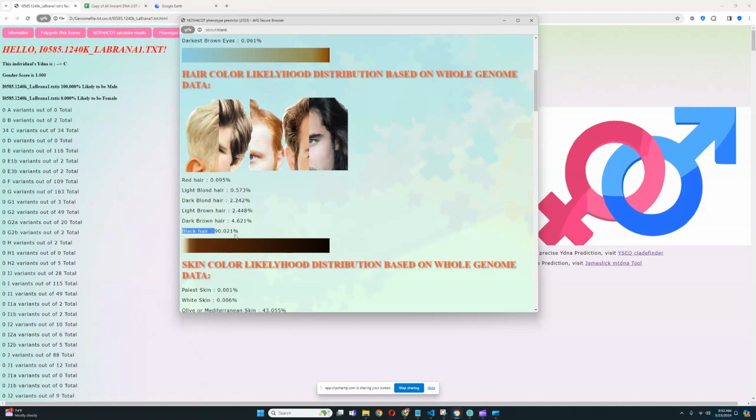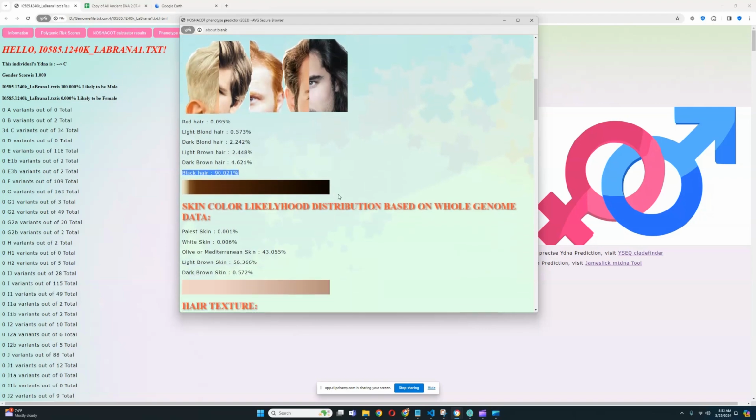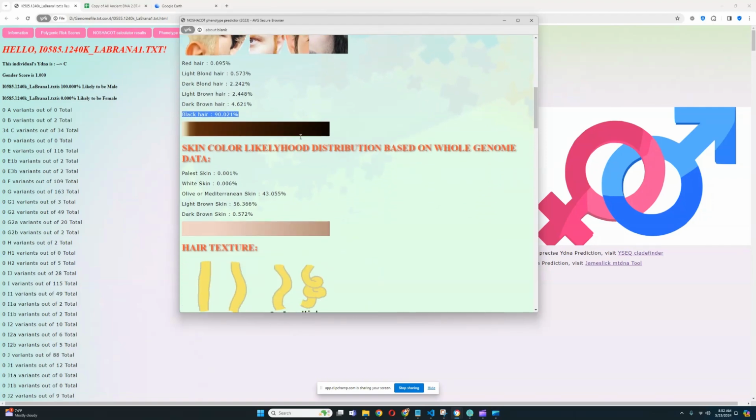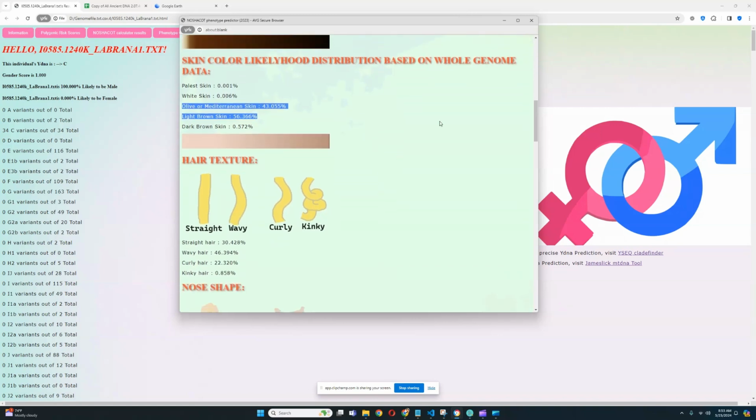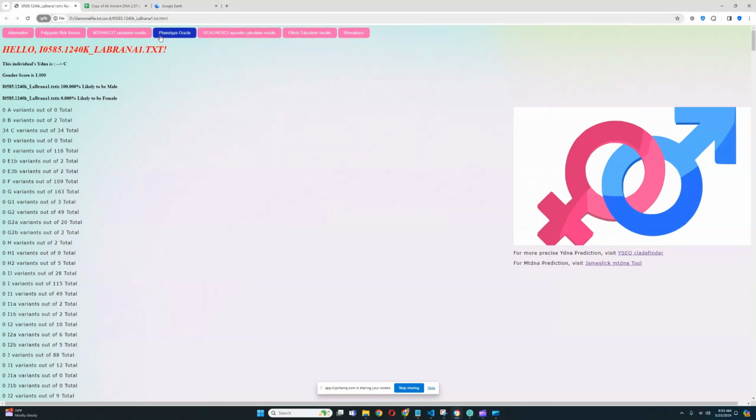And for hair color, definitely quite dark, quite different from modern Europeans. Modern Europeans generally don't have black hair, and for skin color, also definitely quite dark, different from modern Europeans. Modern Europeans generally don't have light brown or olive skin, so once again, definitely quite different from modern Europeans in terms of pigmentation. Let's see the phenotype oracle.